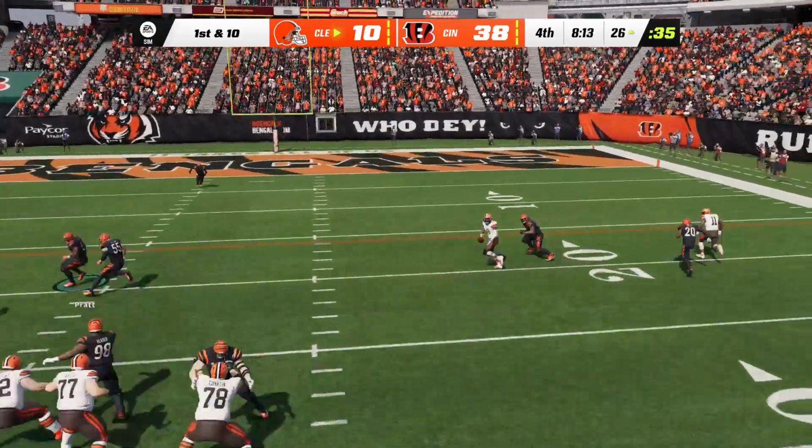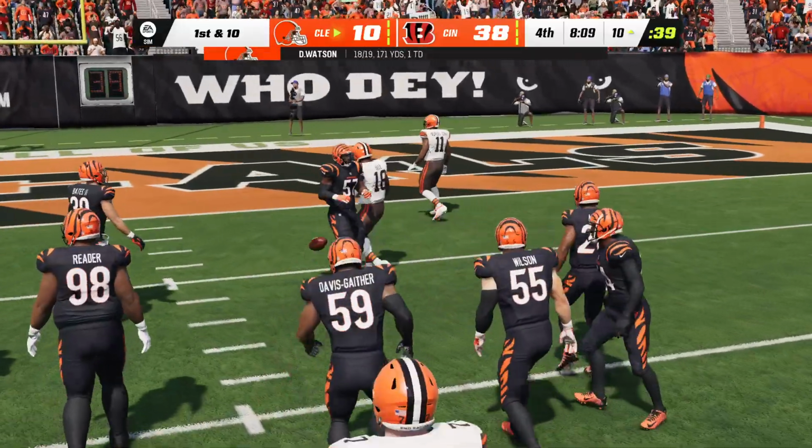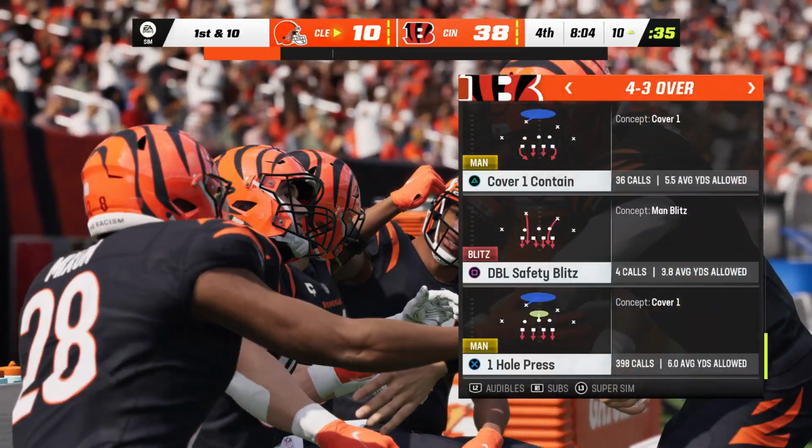Fantasy guys, right? Yeah. The analytics will tell you one thing or another. That's a bad play on one hand, a good play on the other, but it's all about the fantasy points here. Yeah, because this ball game is over.